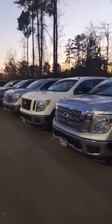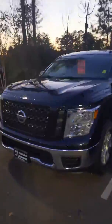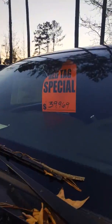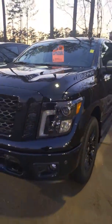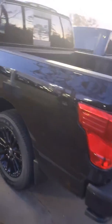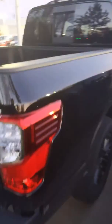Right, and then the black one's gonna be down here. Here's the black one at $39,969. Back up, let you see it. Turn. So these are not marks, they're just like dust. See, it comes right off.